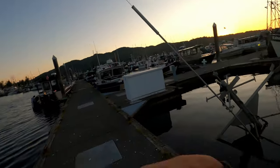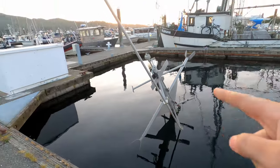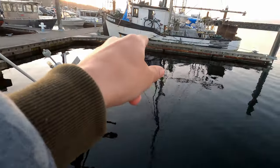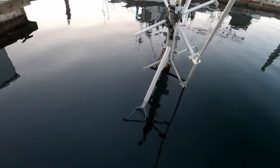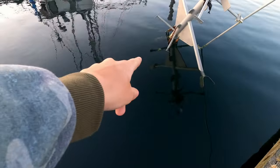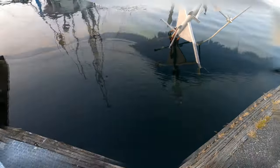There's also a big sunken boat literally right across from our slip. So there's our boat, and here's a massive pole sticking out of the water from a sunken boat that's in here. That's probably something similar to that. It's probably a commercial trawler or longliner or something, but it's a big boat and it's been in here for a while. I'm not sure if you guys can see that, but on the pole there's a bunch of barnacles.